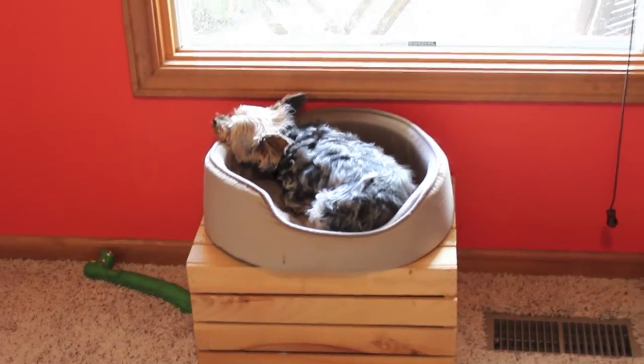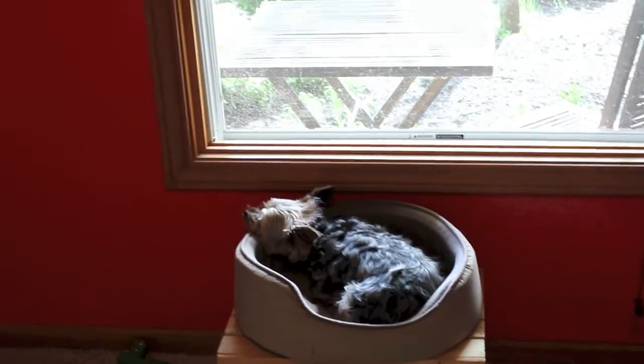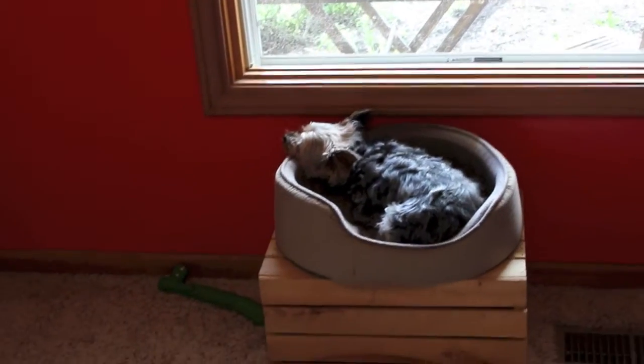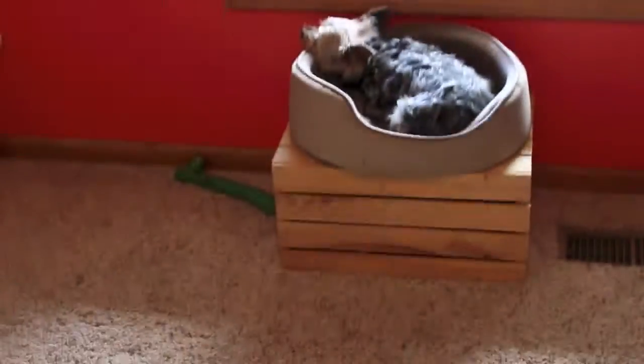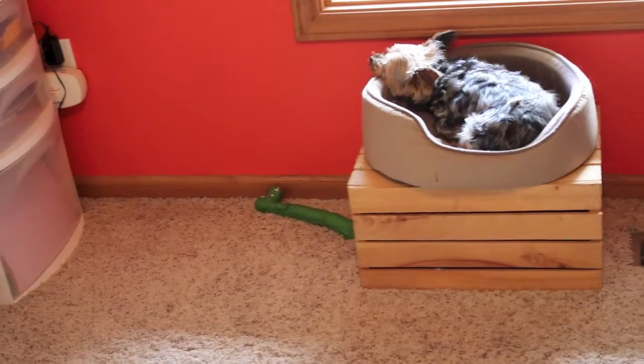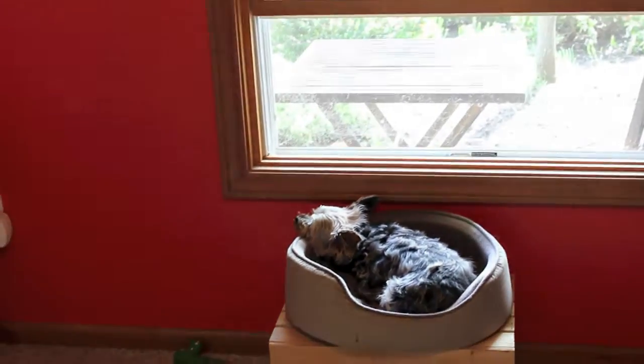So first we'll talk about Tori here, who just loves sitting by the window. Actually, when my desk used to sit in the corner of this room over here, she used to lay on the desk, and I'd put her bed on top of my desk and she would look out the window all day. But being we don't have that anymore, I have this temporary little box, and she just loves laying here and also barking at everyone as they walk by.